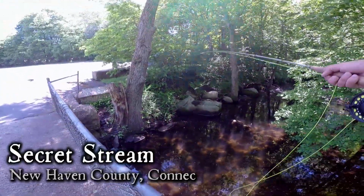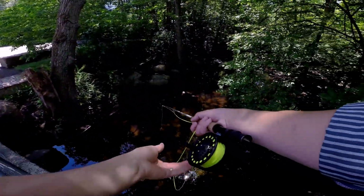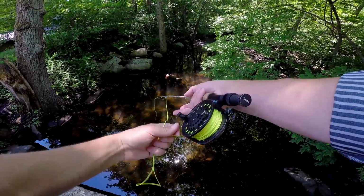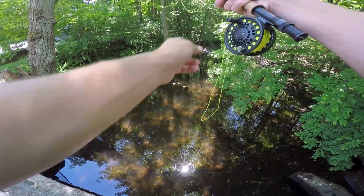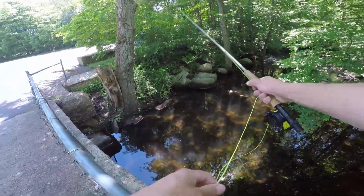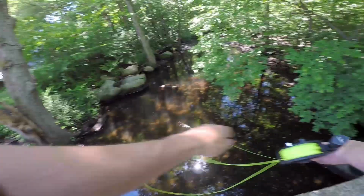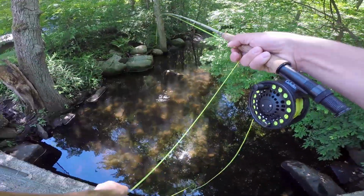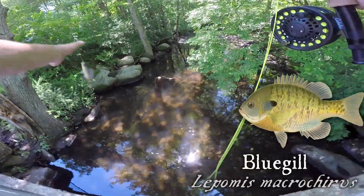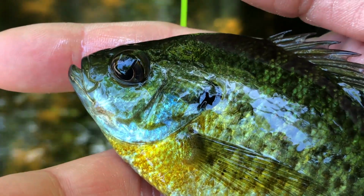All right, guys, here's the first little spot we're going to hit. Let's see if we can get a fish right off the bat. Flip it back out there. Nothing very graceful about it. Oh, there we go. Well, you're going to get a sneak peek at these fun little fish, guys. Here we are. This is our quarry for the day.